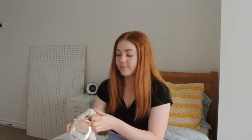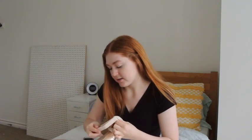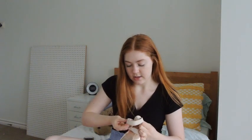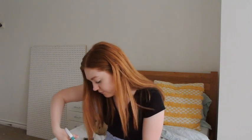What I do personally, because I haven't sewn pointe shoes in a while, since I was out of the studio for a while because of COVID, and then I've been using these shoes, is I trace. I don't really have a template, I just overlay it on my old shoe, so this is the shoe I'm using right now, and we just go like this, and then I cut it right there.